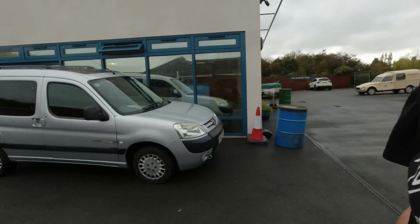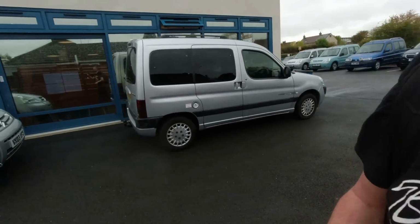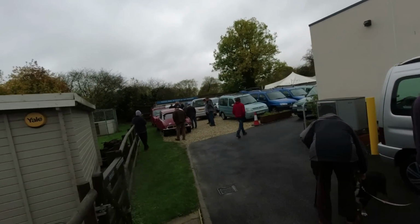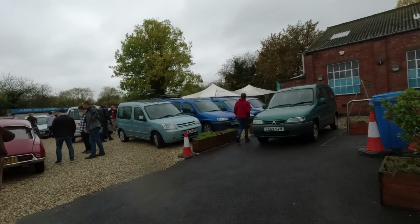We just had an absolutely delicious breakfast inside. Peugeot Partners also welcome here. Nice quick silver, but they're all crammed in up at the back. So this is where you find most of the Mark 1s.